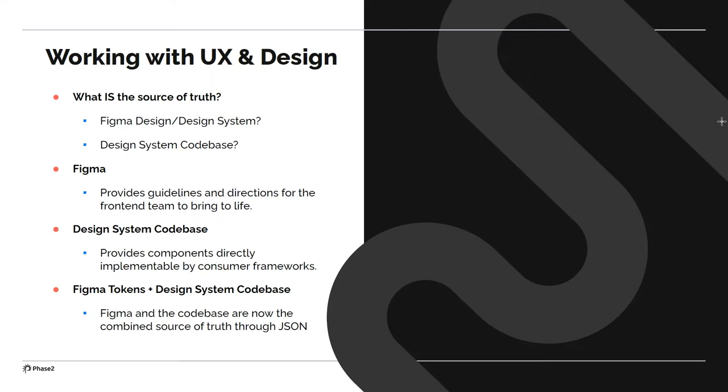So with that said, there continues to be a problem where we still have to communicate back and forth so much with our design teams to keep these things in sync and make sure that changes in Figma relay their way all the way up to the code base, ready to be used.